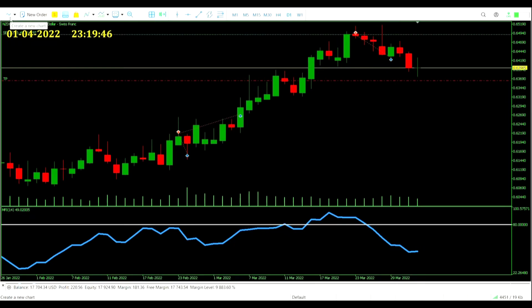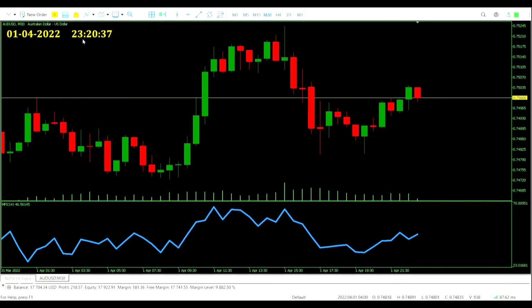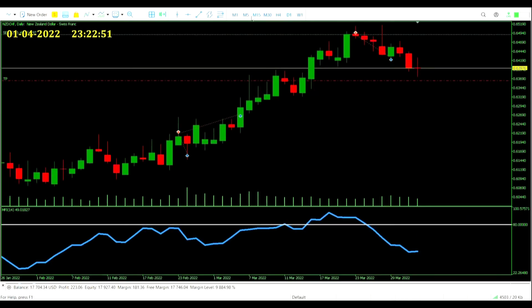Maybe we'll find another signal to join it. Nothing on the majors. What about the minors? Nothing on those cross-currency pairs either. Would have liked an extra trade or two. We're really going to have to start getting these signals soon if we want to start getting back some of these losses. Seems pretty unlikely if we are being rational about it.